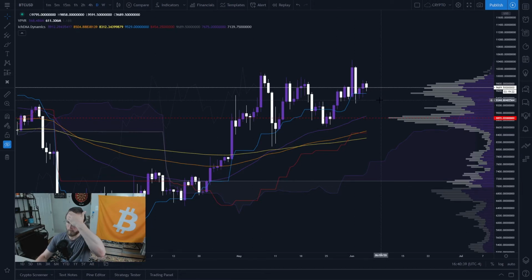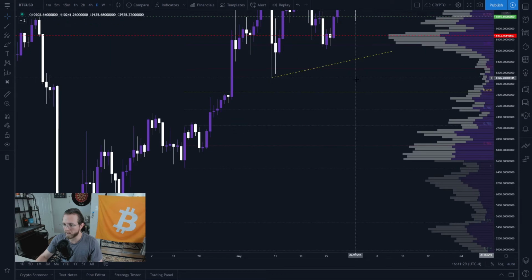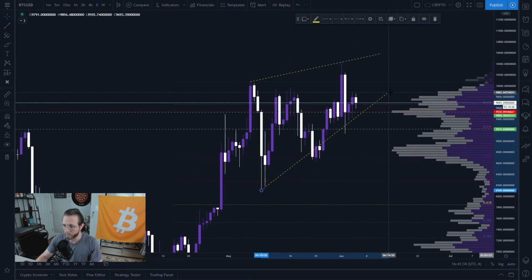However, with Bitcoin, what I notice is that normally after you test this three or four times, it ends up breaking down. This is looking a little weak here. If we get another candle close below this, I would expect us to definitely be retesting, once and for all, the actual 50 EMA here on the daily chart, which is right around $9,000, where our point of control is. This is just straight up looking like a diagonal here. Honestly, it's not looking too great.